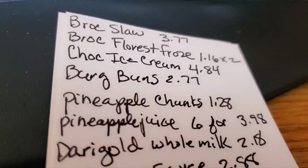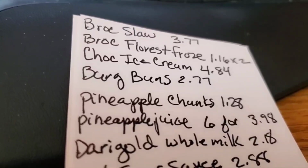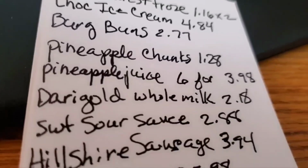Dairy Gold whole milk, $2.18. It was a little container. Sweet, because we don't drink milk just to drink it. We use it as an ingredient typically. Sweet and sour sauce for the sweet and sour pork again. That's turning into an expensive meal, $2.88.